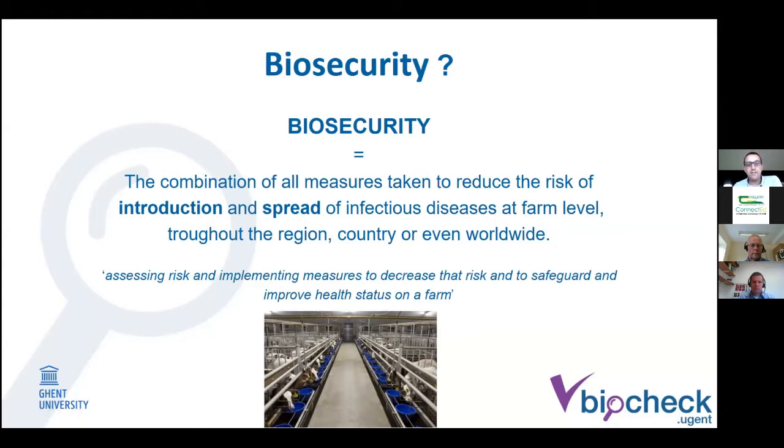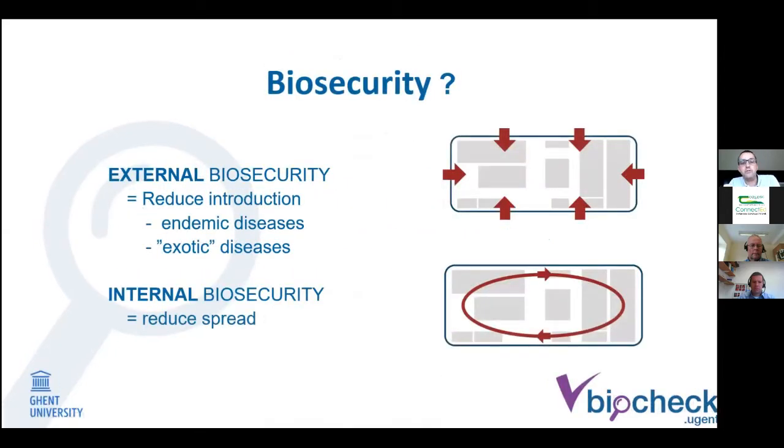And as you can see from the definition, biosecurity actually contains two components. It's external biosecurity and internal biosecurity. And the external biosecurity is actually all the measures we take to try to prevent the introduction of pathogens into a farm. And at the same time, also try to prevent the spread of pathogens from the farm to another farm. And so really, it's trying to shield off your farm from the outside world.